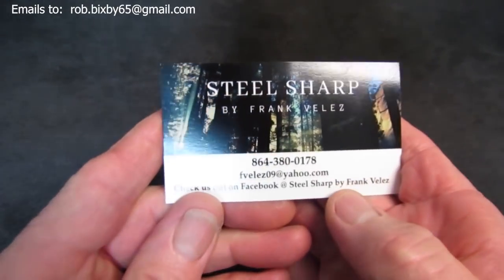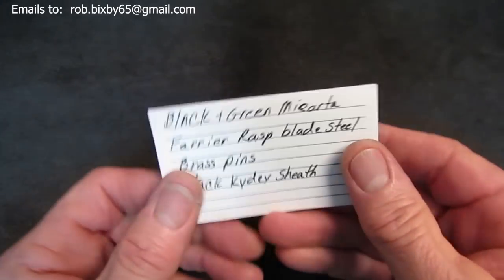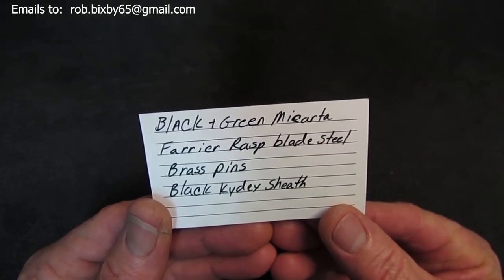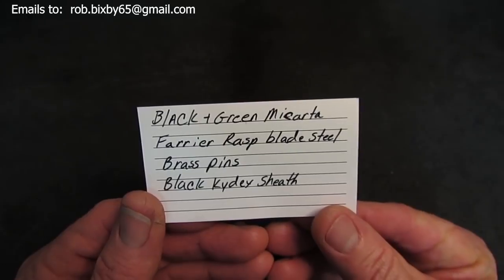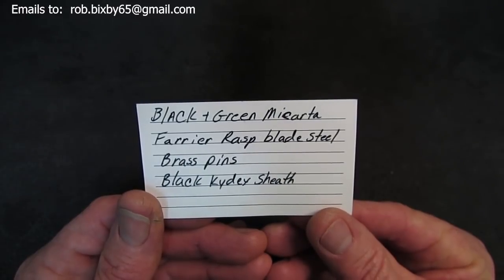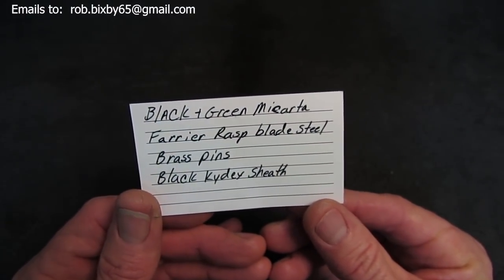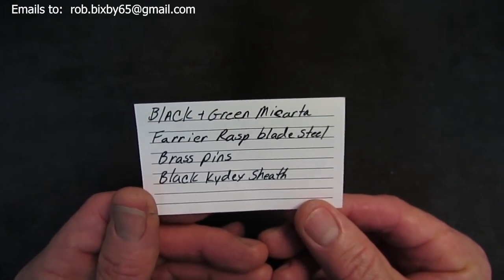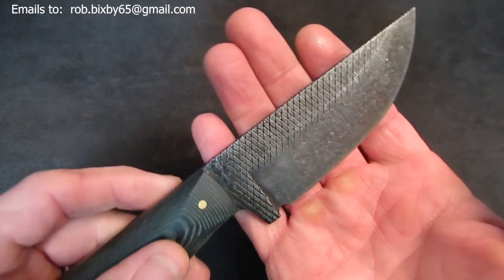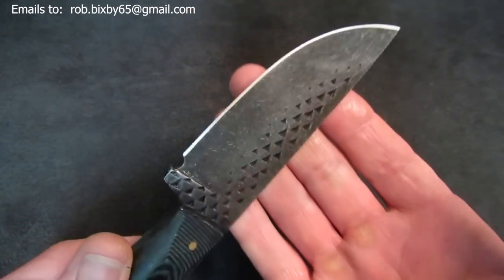Next up, number 5 from Frank. Frank Vella's Steel Sharp Knives, Carolina. This knife is going to be in your inventory as the Steel Sharp 4-inch drop point rasp knife. The handle is black and green linen micarta. The blade is made from a Farrier rasp, so maybe 5160. And then it's got brass pins and a black Kydex sheath. So we're getting a little bigger. Nice thumb break on the Kydex, a well-oiled, deeply acid-etched rasp blank.